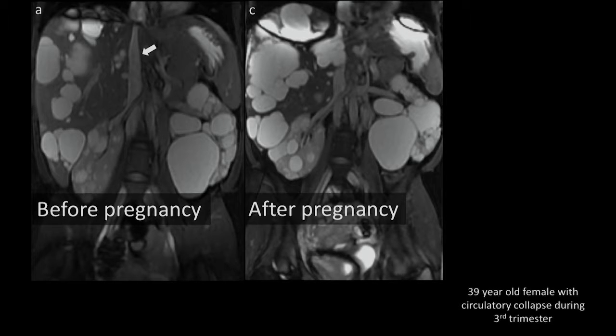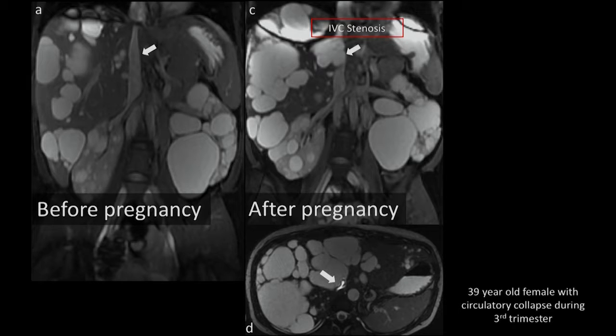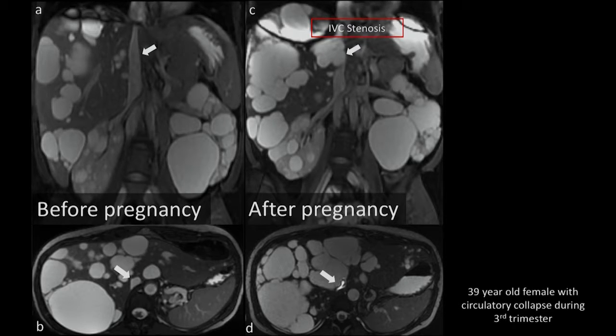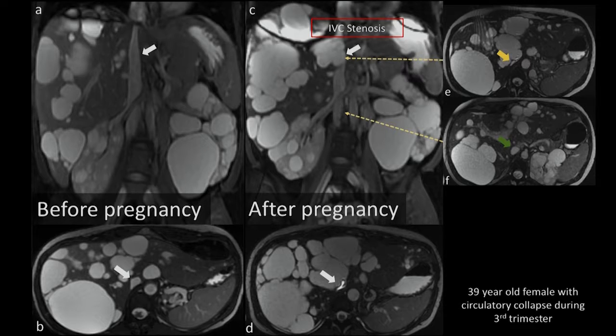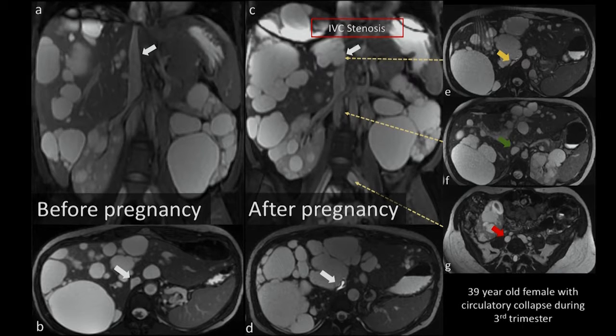Here is the other patient I discussed before. Before pregnancy, the IVC was wide open, but some of these cysts in the liver were stimulated by the pregnancy to grow and are now compressing the IVC. Here, a slit-like IVC as compared to pre-pregnancy. And here again, on some more axial slices, we could see that below the site of stenosis, the IVC is dilated. So this indicates that it's an extrinsic compression which is hemodynamically significant. And again, she had to be emergently delivered and did well afterwards.